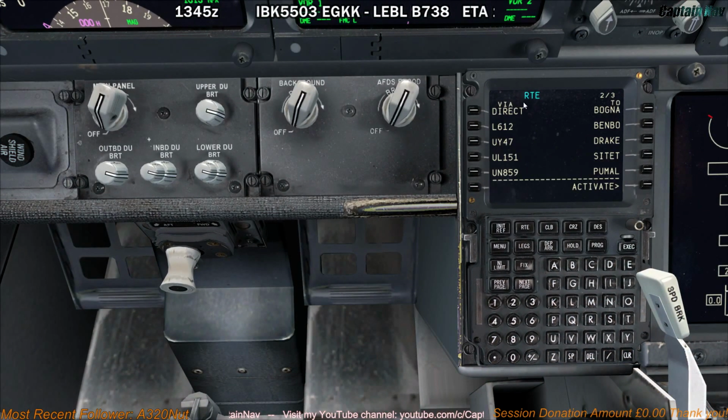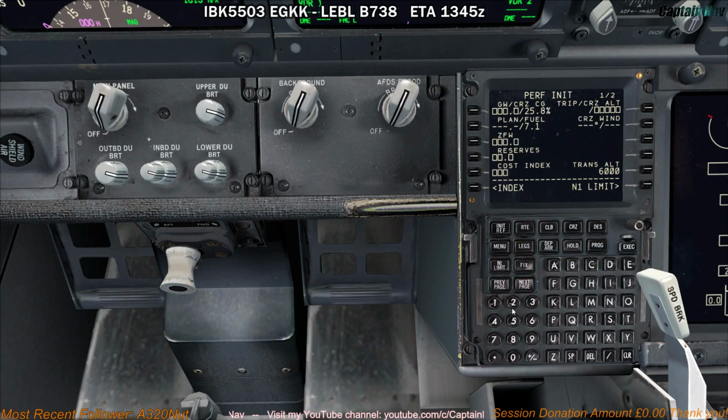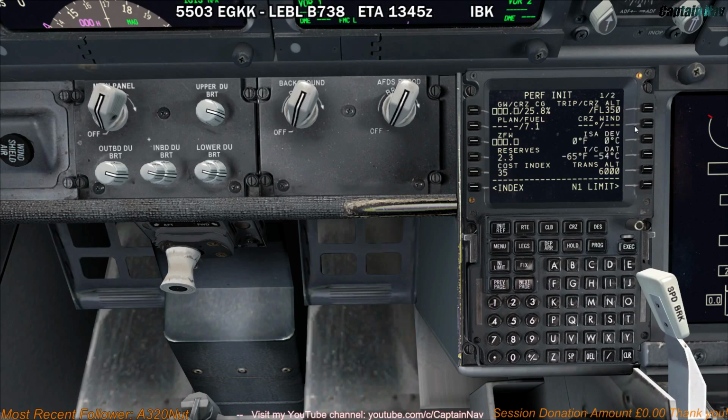We'll check the route. It's Bogna 612 Bembo, Upper Yankee 47 Drake, Polyban 151 seated, and then Upper November 859 to Puma, which is correct. We'll execute the perfinite. The reserve is 2.3. 35 on the cost index. Cruise altitude 350 to start with. The cruise wind, like always, it's the top of climb wind, and PFPX today says it's gonna be 262 at 41.